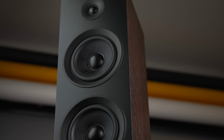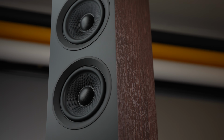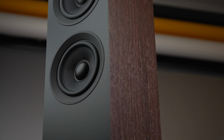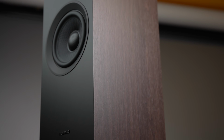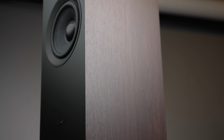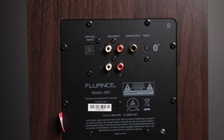I will say that I like the overall look of the speaker. I wish it had some grills on here, that would be kind of nice. But overall, the functionality, like with all the other Fluance AI speakers that I've reviewed, the AI40, AI61, AI41, AI61, they have a lot of functionality. They have Bluetooth, they have optical in. This also has 2 analog inputs.